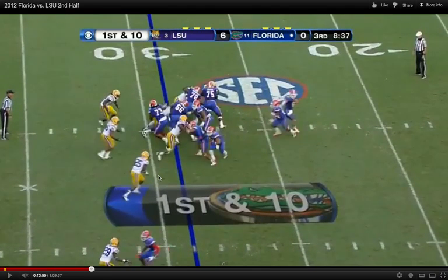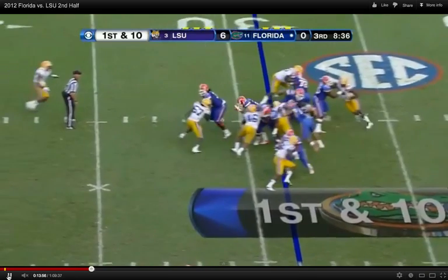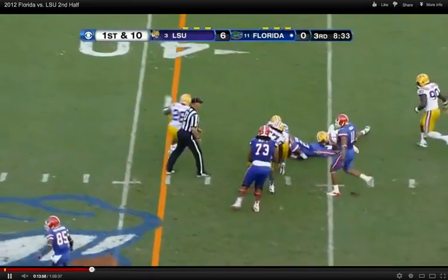Everybody blocking down at the point of attack. They're getting a good push. Here comes the fullback to kick out the overhang. The backside guard is wrapping through to the front side backer. Gets contact. All Gillespie the running back has to do is cut it back, and there's nobody there. And that's a big gain.